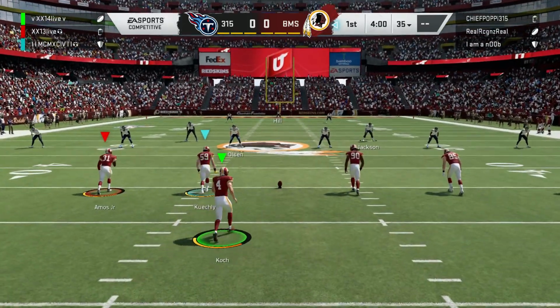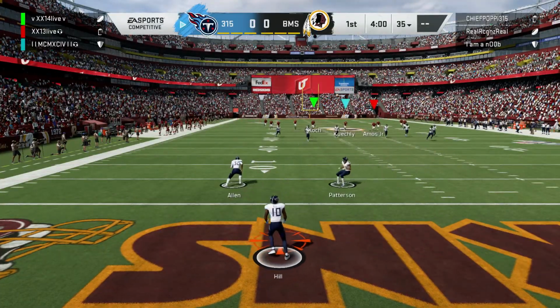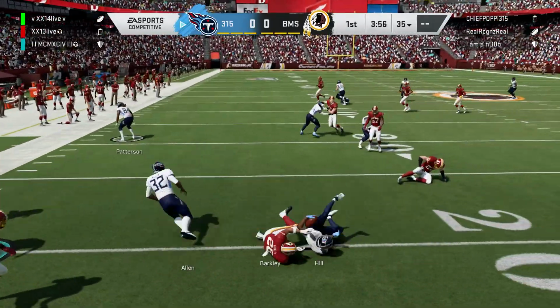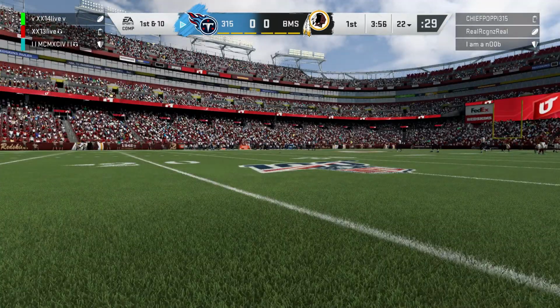The ball on the tee, we're set for football. And off we go in Madden Ultimate Team. That's fielded in the end zone. And he'll take this up past the 20 and down at the 22-yard line.